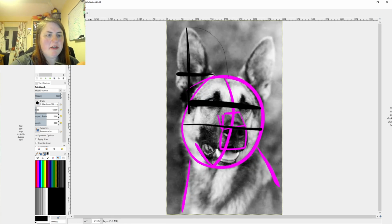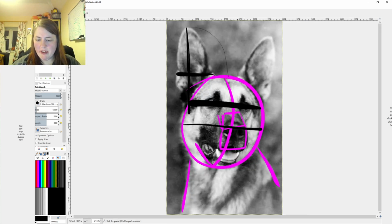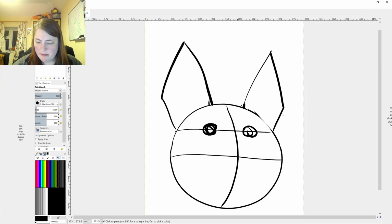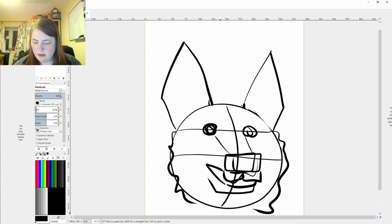How far apart are they? Ah, that's a good point actually. Of this, the eyes should be here and here. We know that our muzzle kind of comes out from between the eyes and it ends at a point here, so we're going to draw the nose there. Nose is quite a lot wider. And then this is kind of ruffled here, this is kind of ruffled here. Split the nose in half, the nostrils go there and there.